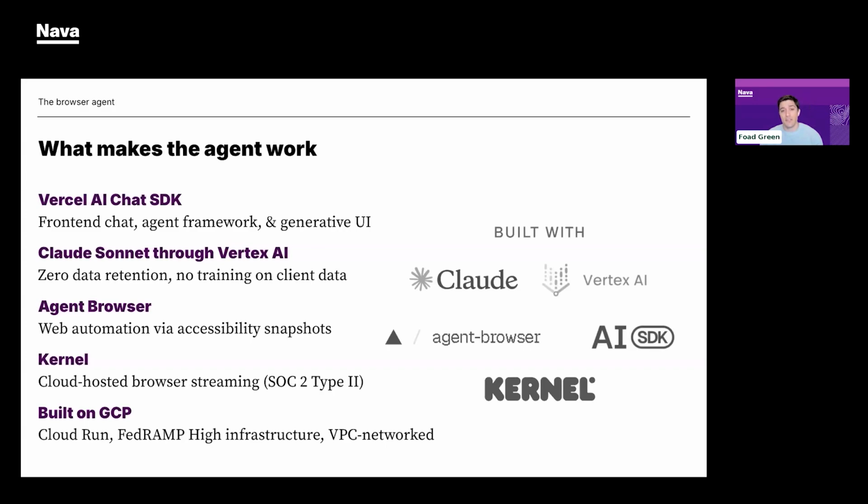The model provider that has consistently performed the best for us on browser use is Claude. We're currently using Claude Sonnet 4.6, and we run that through GCP Vertex AI. Running through GCP Vertex AI gives us zero data retention for client data that is processed on inference only. So it's never stored and it's never used to train the model.